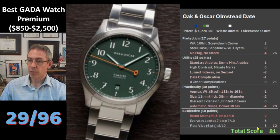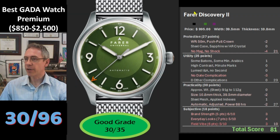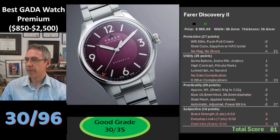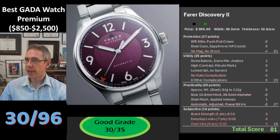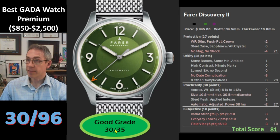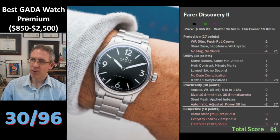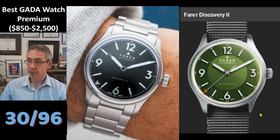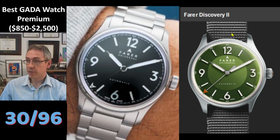Total score of 81. 30th is the Fairer Discovery 2, $995, 39.5 and 10.8 thick. You got some minute Arabics on the outside, a very subtle minute track as well. It comes on the steel mesh bracelet. That is cool. I really do like steel mesh. I think it's a cool look. But you can put it on a nylon strap, and I think it looks good as a field watch. So it does double duty.